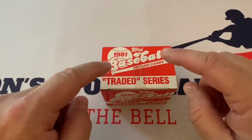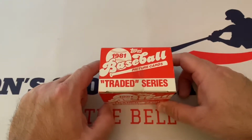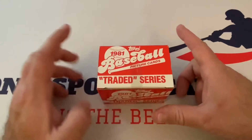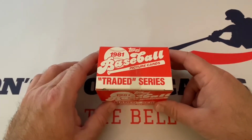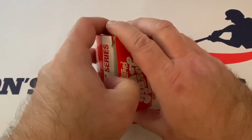Now, I've opened this box up twice. Once about three years ago, to pull out the Reins because I was getting some cards graded, and then I realized it was off center, so we didn't send it in. So that's here. And then we're opening it up today for the second time. So bought this back in 1981. We bought two of these.